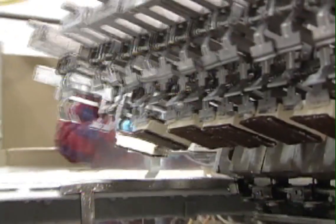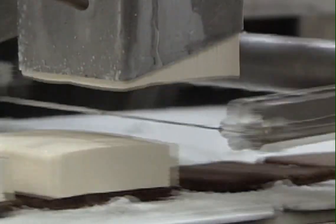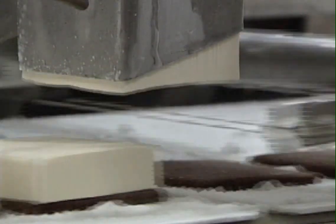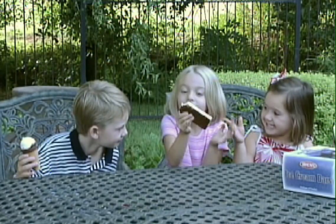Our glacier machine makes the frozen snacks like ice cream sandwiches, ice cream bars, nutty cones, and even the ice cream pies. This machine is unlike the ones used by most of our competitors. Braum's glacier machine extrudes real ice cream, then knife cuts it with a very hot wire, as opposed to just putting liquid in a mold and freezing it. That's why Braum's frozen snacks are creamier and taste better.